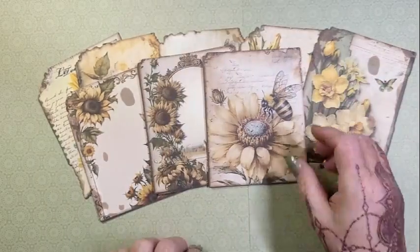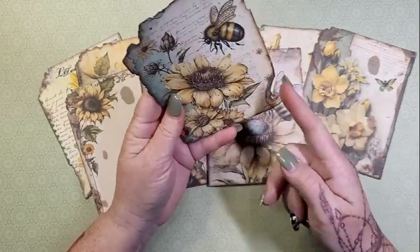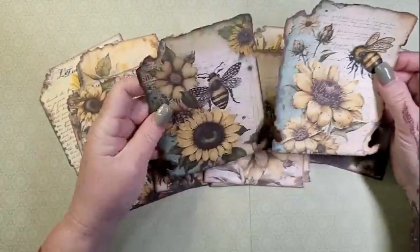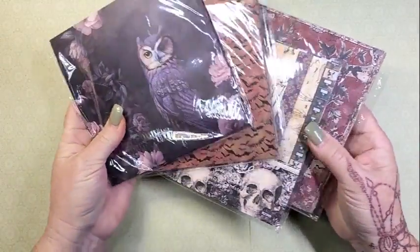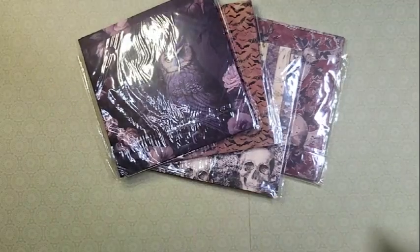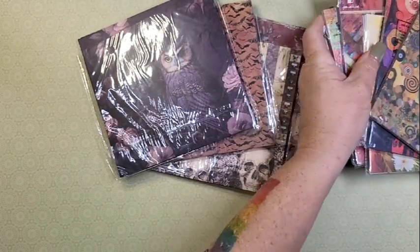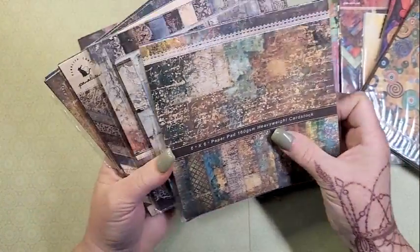So it's the same. The paper is cut out the same, but it's a different print. Those are all gorgeous. Gorgeous. And those would be full on card fronts, guys. Like, there's nothing else you'd have to do. Put a sentiment, call it done. Gorgeous.